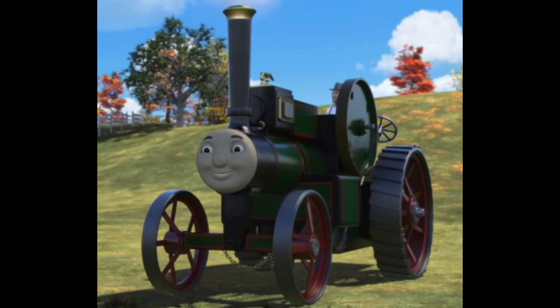Now, as mentioned in the title of this video, I am defending Trackmaster Push Along. Why? Because for one thing, kids can have fun pushing along these new toys onto Trackmaster Track. And of course, that's what they're designed for.